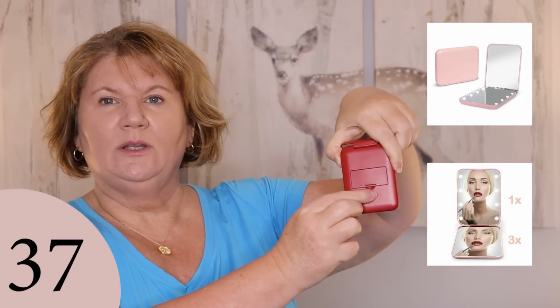I also like to have a little mirror with me. I like this one because it does light up. There's just a little switch you toggle at the back and the lights come on. Now the top part, I can pretty much see my whole face if I'm holding it back at a distance, but the bottom part is much more magnified.